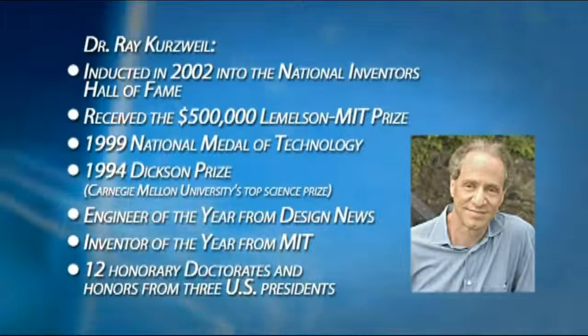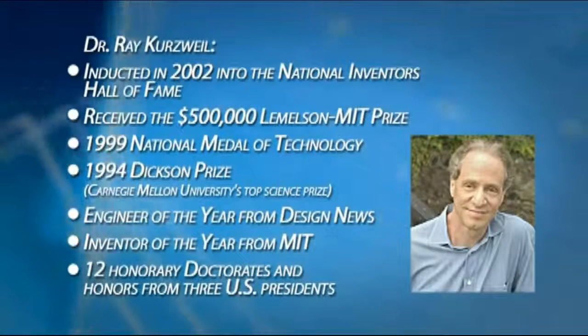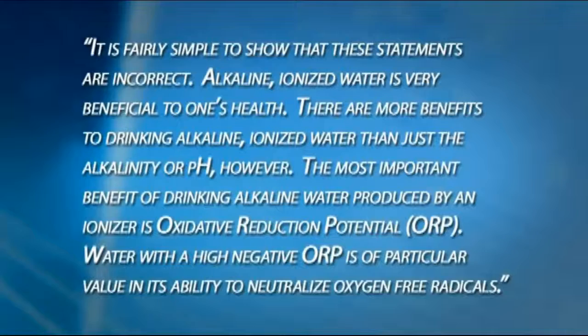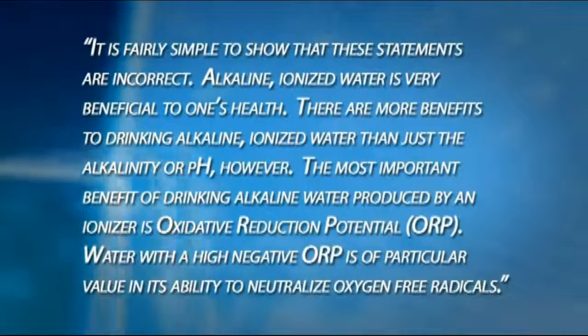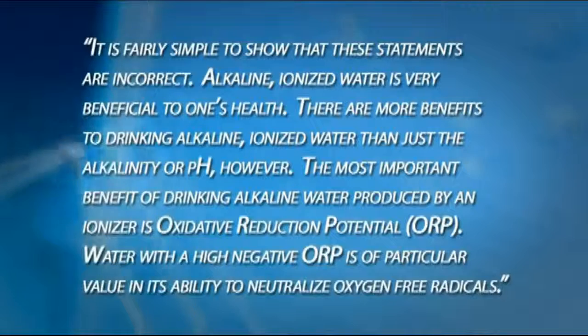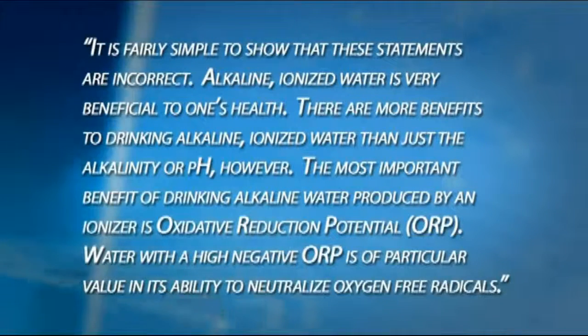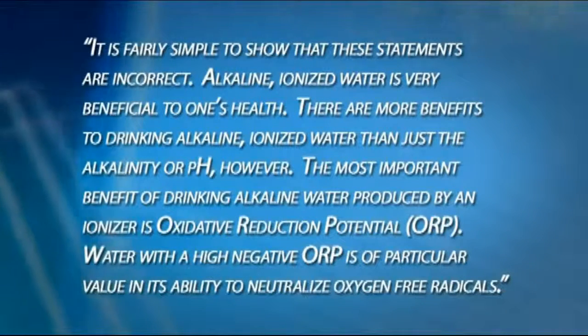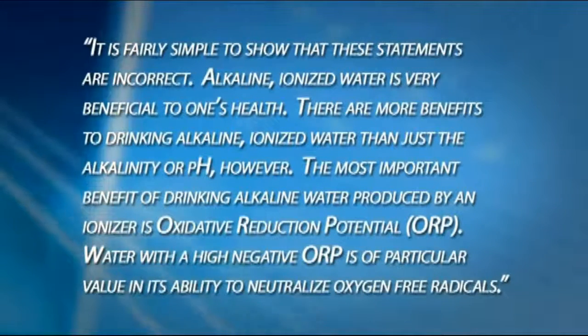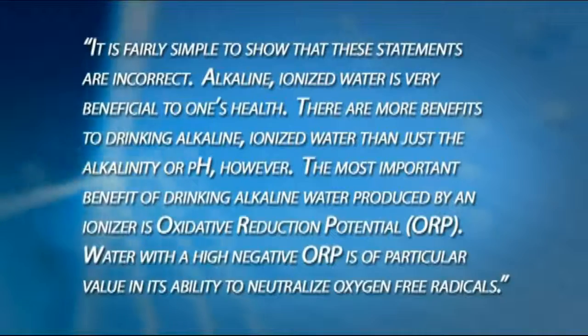Kurzweil had to say about alkaline water being nonsense and that water ionizers don't work. It is fairly simple to show that these statements are incorrect. Alkaline ionized water is very beneficial to one's health. There are more benefits to drinking alkaline ionized water than just the alkalinity or pH. The most important benefit of drinking alkaline water produced by an ionizer is the oxidation reduction potential. Water with a high negative ORP is of particular value in its ability to neutralize oxygen-free radicals.